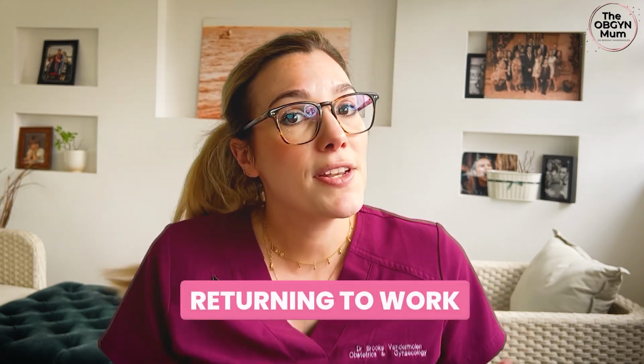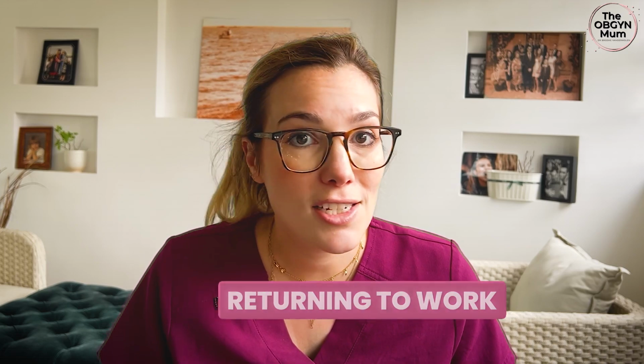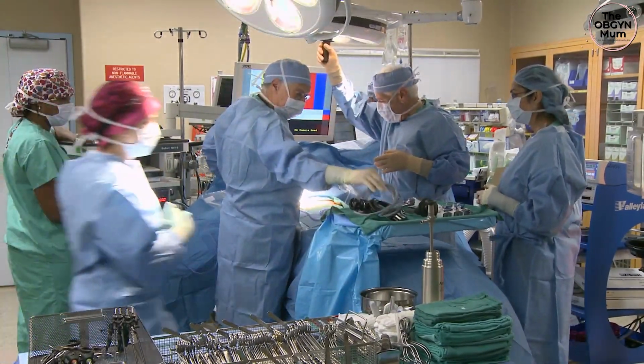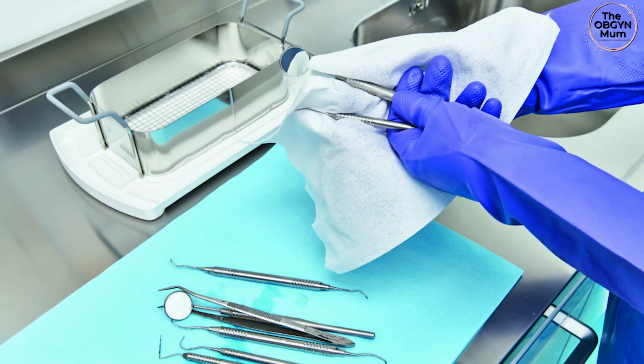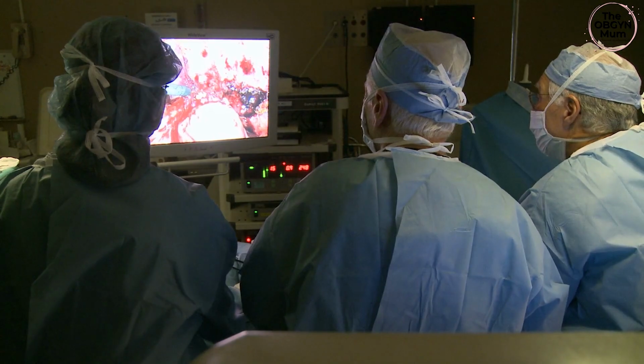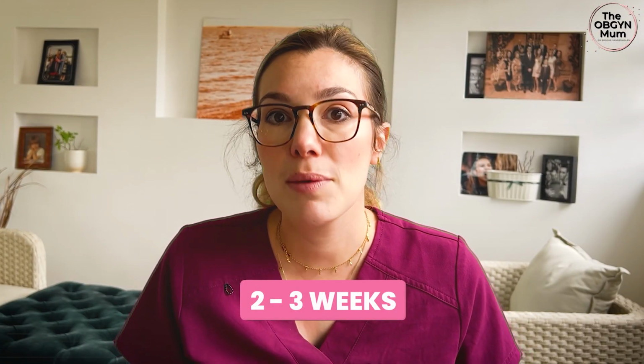In terms of returning to work, most women feel able to return to work 1 to 3 weeks after a laparoscopy. If you had a diagnostic laparoscopy or a simple procedure such as a sterilisation, you should expect to be able to go back to work within about a week. But if you had a procedure as part of an operative laparoscopy, like removal of an ovarian cyst, you can expect to return about 2 to 3 weeks after your operation.